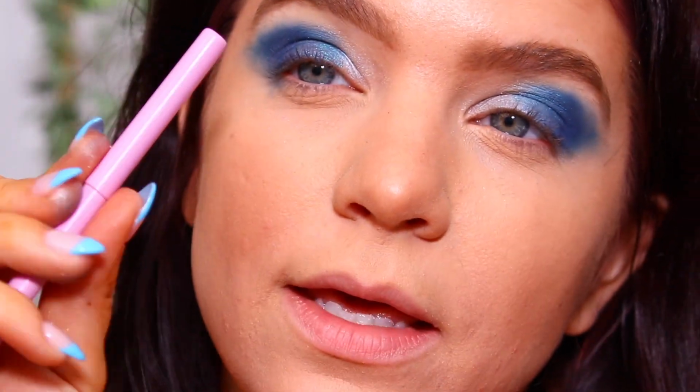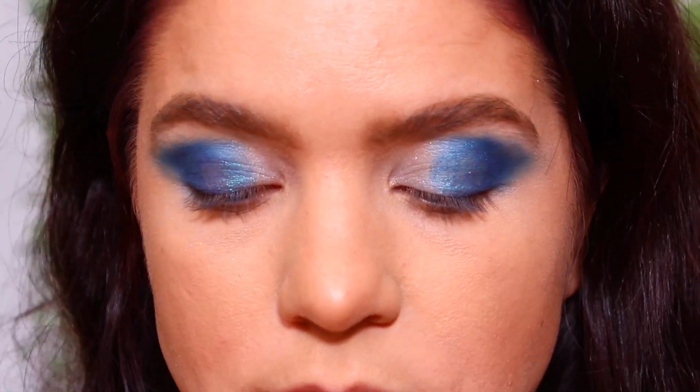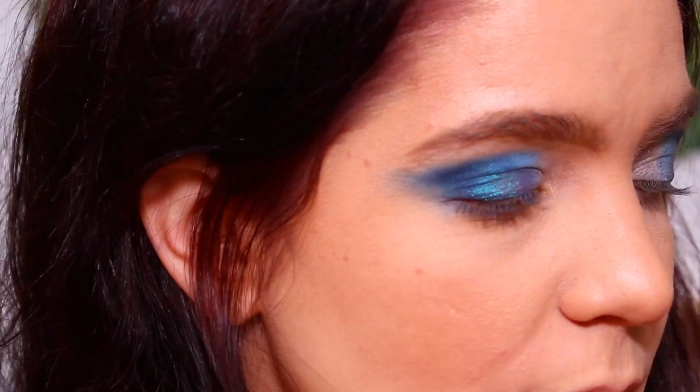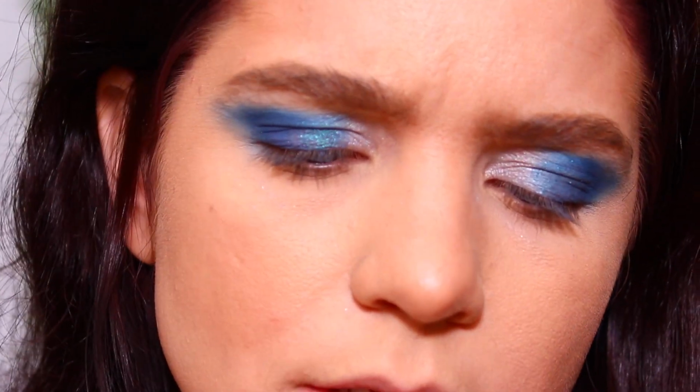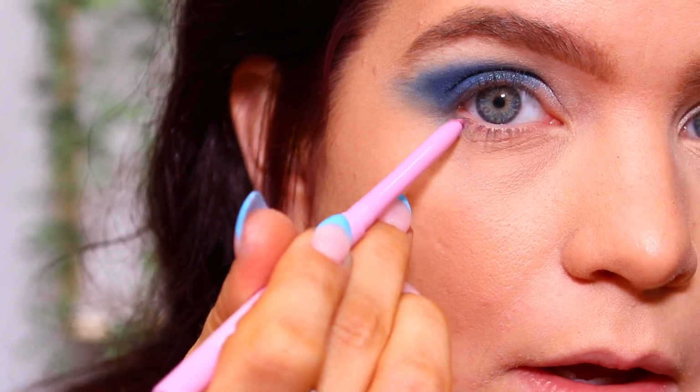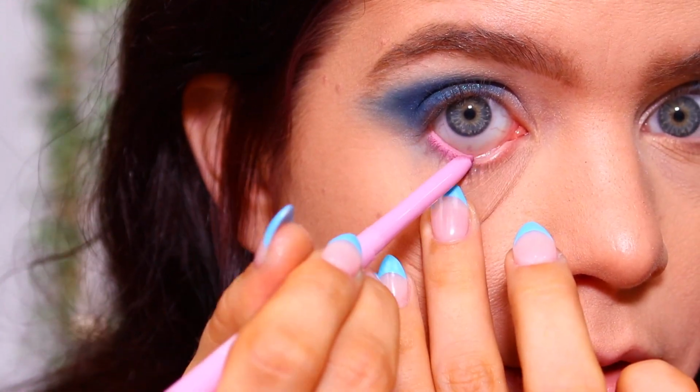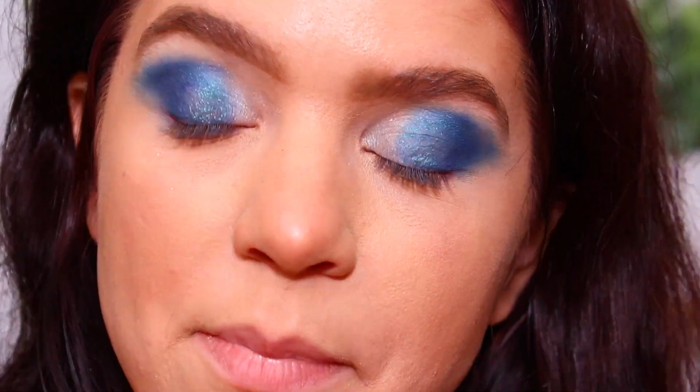But let's do an eyeliner. I kind of want to do a fun pink in my waterline. So this is from Colourpop. It is their Amethyst Hour. I was surprised to not see an actual gel liners collection. I know they have the other liners, but I'm surprised to not see also a few gel liners. That looks kind of cool, just a little pop of pink under there.